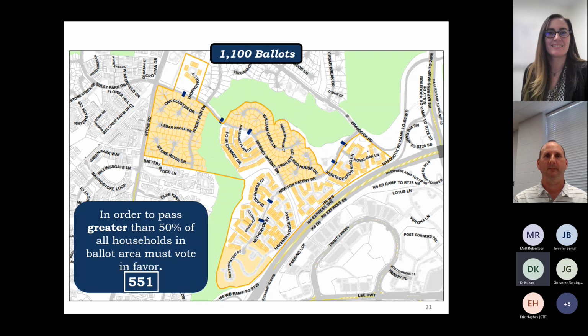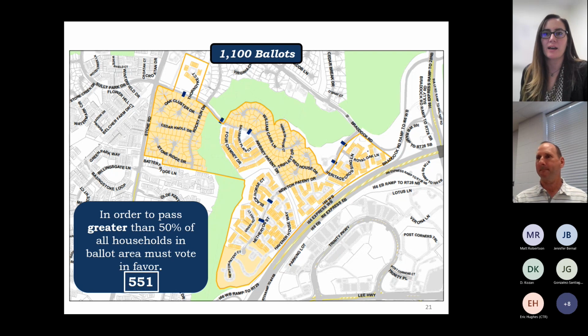Okay. I just noticed that you have 1,100 ballots. We have 807 homes in Newgate. Yeah. So the ballot area is widely chosen off of the road structure that we're working with, not necessarily the amount of devices.